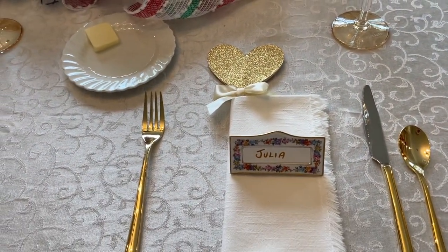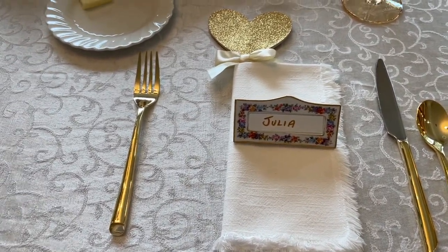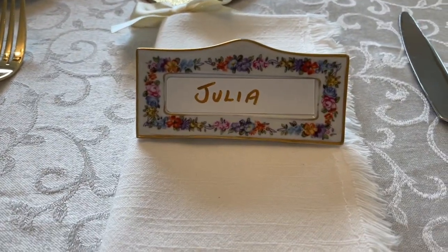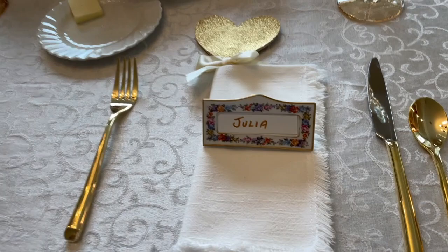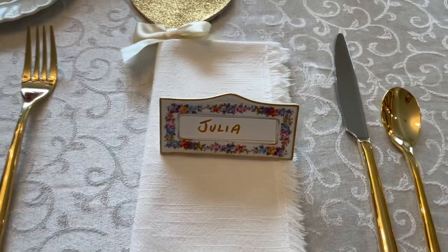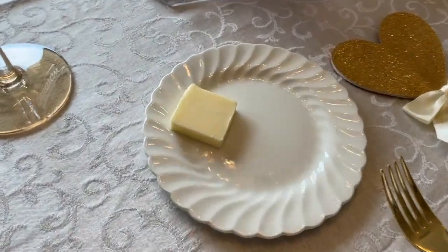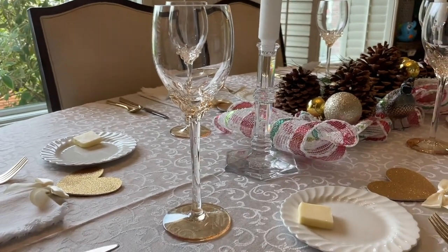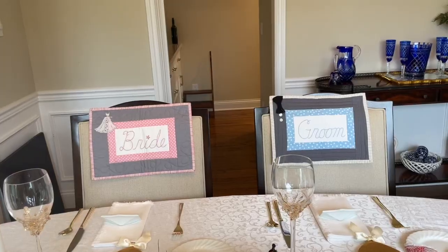I have butter plates, I've used my gold utensils, and I have this little golden heart, and these lovely name cards on the table, which are Bavarian porcelain. I got them on eBay for literally a song because nobody wants these kinds of things anymore, but I love them, and so I use them on special occasions. And you can see that's my Aunt Anna's china. It's Johnson Brothers china, and these beautiful glasses that have kind of a peach colored glass attached to the bottom, the stem.